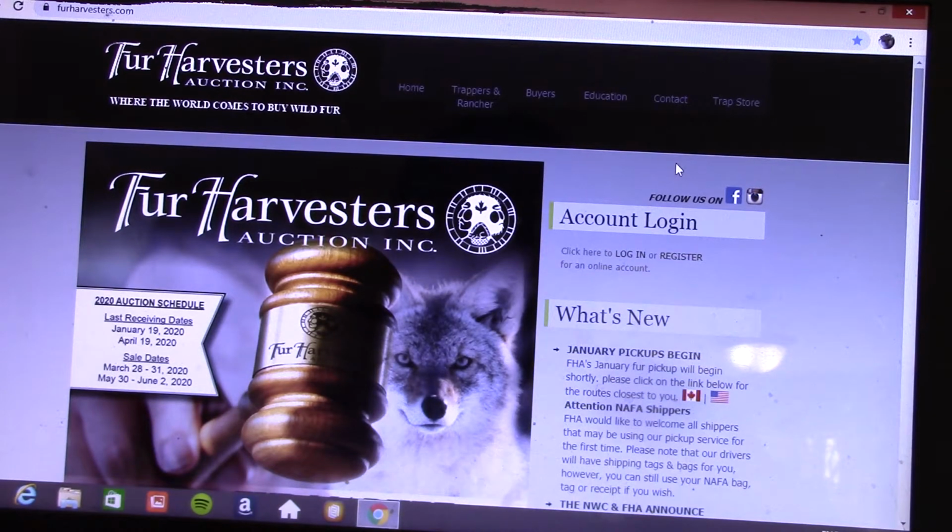Fur Harvesters does pick up in both Canada and the US. So anybody down in the States, there is a fur truck that'll still come around and pick up your furs. For anybody that used to ship with NAFA, it's the exact same thing. It might be a different fur route or date, but same idea.